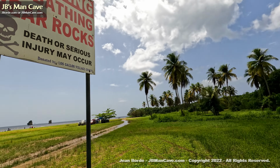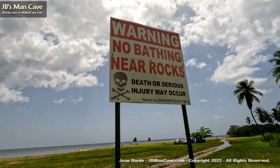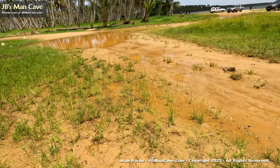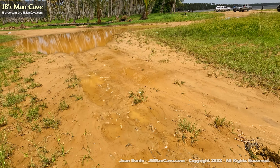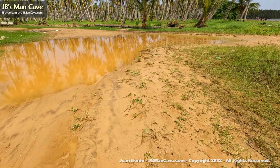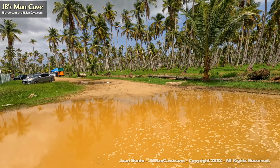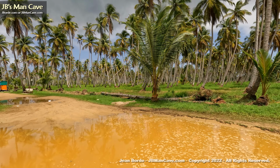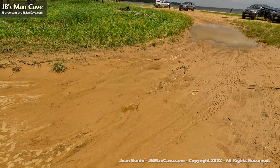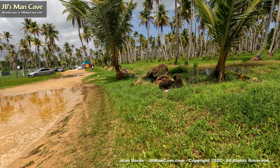Check out this sign. So in case you don't understand it, don't bathe near the rocks. Now the road to here is just like this. You see all this water and sand? If you have a car, I would not come through here. It will be low. You'll notice all the cars parked out there, and the ones that made it to the beach are trucks, like mine and others. Because you don't want to be caught in that. So you'll notice on the beach here on the right is only trucks and SUVs, and all the sedans and stuff are parked out there for that very same reason.